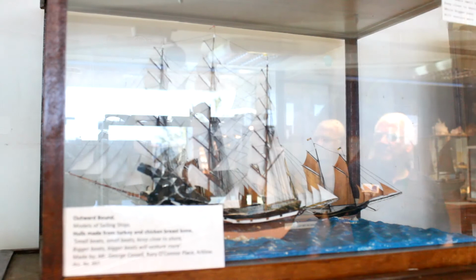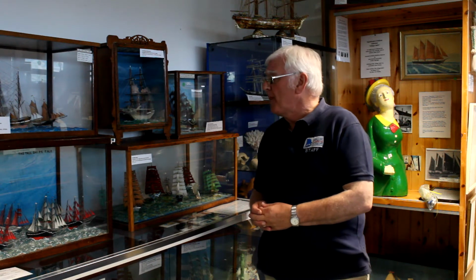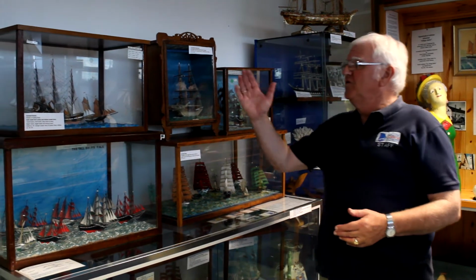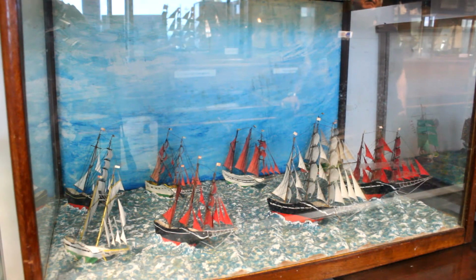But actually, I haven't seen these anywhere else. I've never heard of them anywhere else. And they're made by two local model makers, George McLean and Georgie Castle. And what is strange about them is, if you look, they have all the sails, they have the rigging, they have whatever is needed. But if you look at the body of the ship, it's very strange.